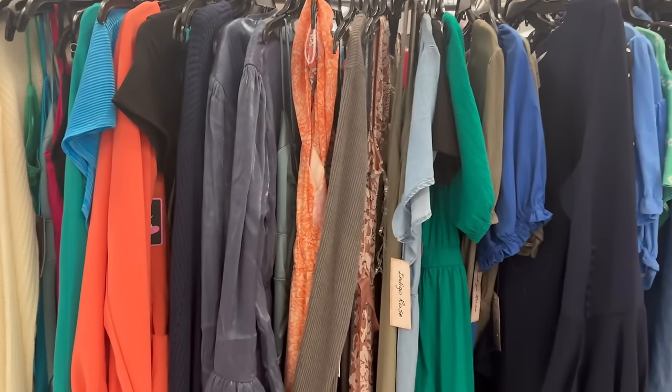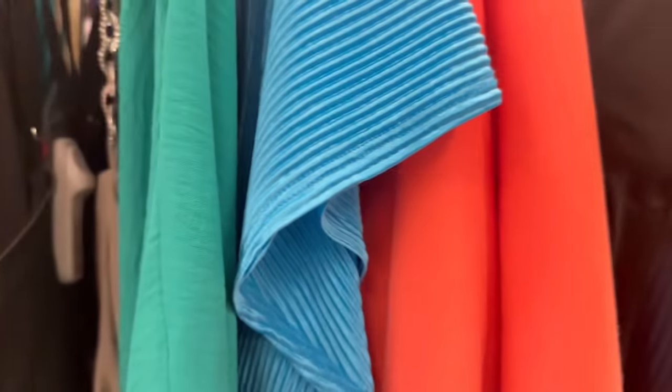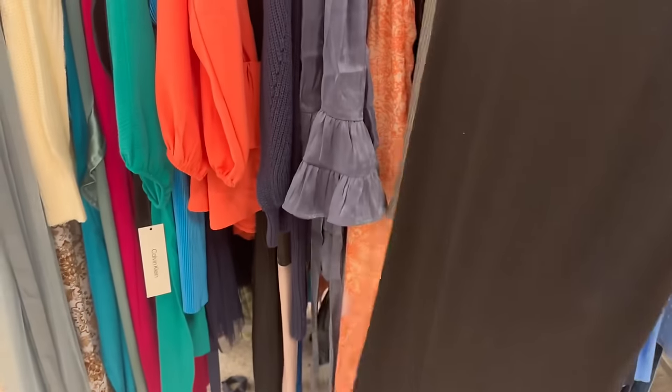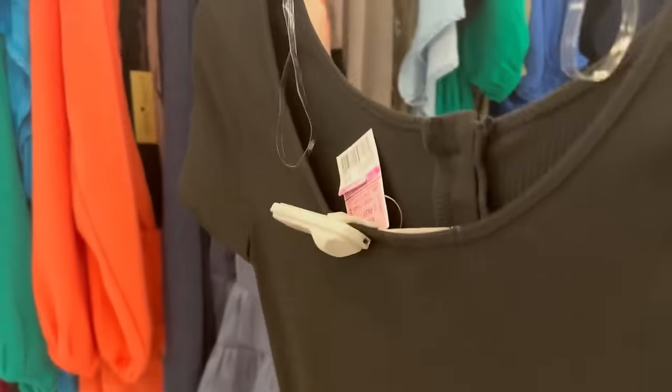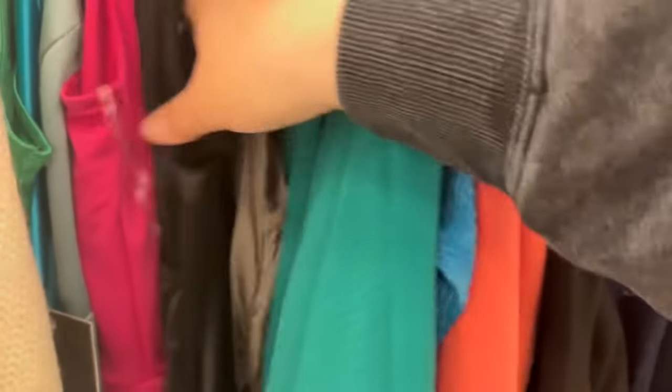All right, so what's this one too? Here's another nice simple black one. This one is $4.99. Look at that. Very simple, stretchy material. This one is definitely to about the calves. Short sleeve as well. That's awesome.